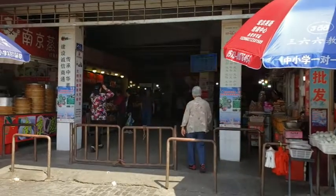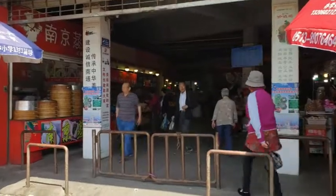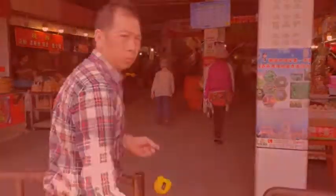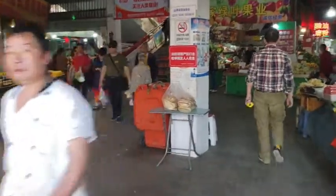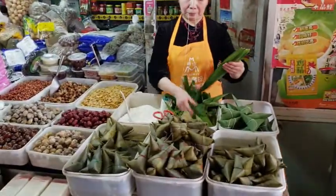So I'm gonna show you one of my favorite places in my hometown, which is the daily grocery store, where all the fresh veggies and meat and fishes are here. This is the first floor. And this is making zhong.